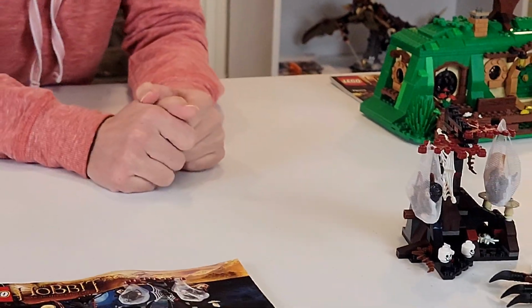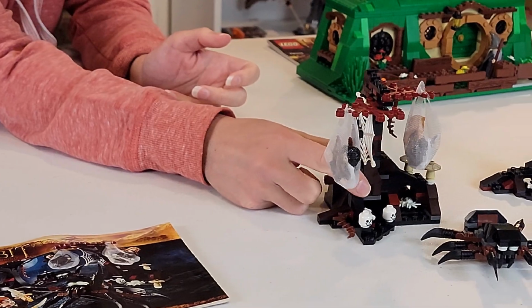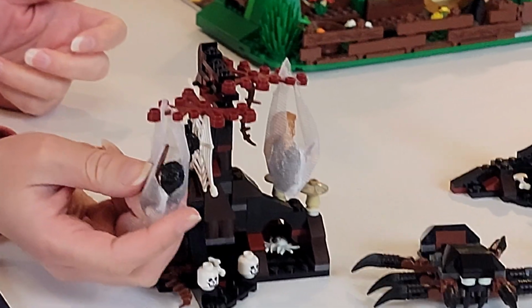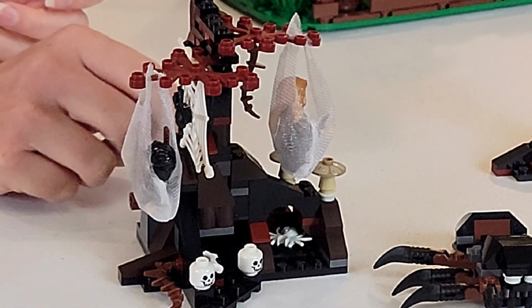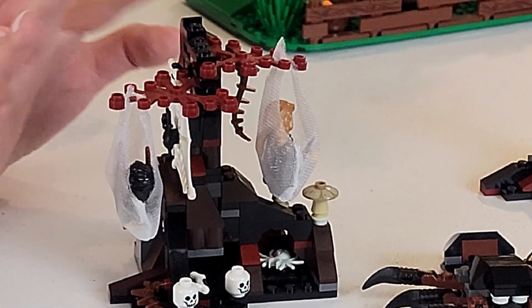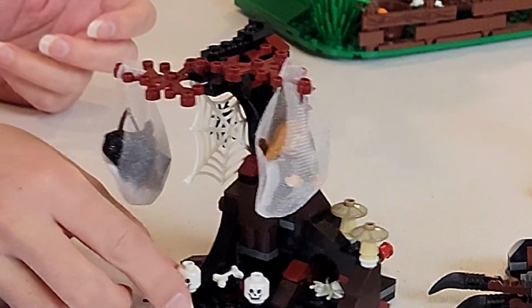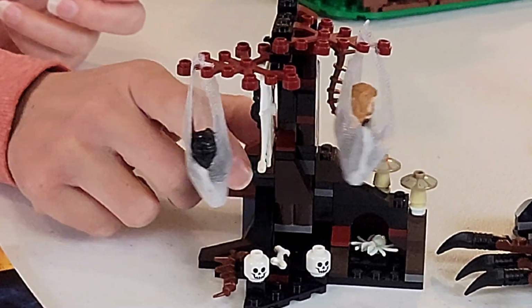There's the tiny little book. It's a tiny little set here, but look how cool it is. It's got the little spider web nets hanging down. It's got some printed pieces. This is Fili and Kili in here. Has some little printed mushrooms, some little skulls, glow-in-the-dark skulls and things.